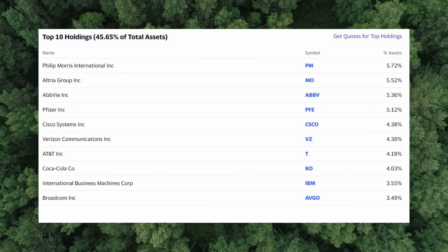DHS is currently trading at $87 per share, with net assets amounting to $1.31 billion. It's got, again, a pretty low expense ratio of 0.38%. And taking a look at some of its yearly performance numbers, it's pretty jaw-dropping as well.